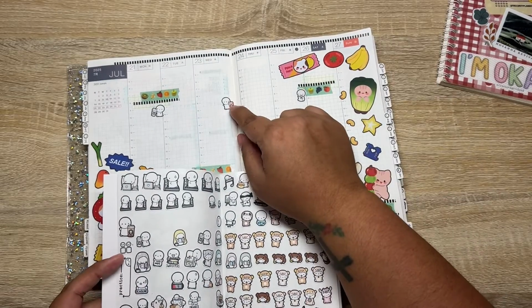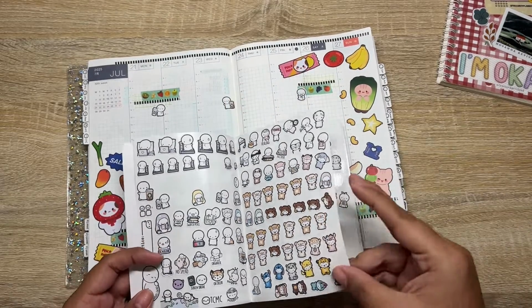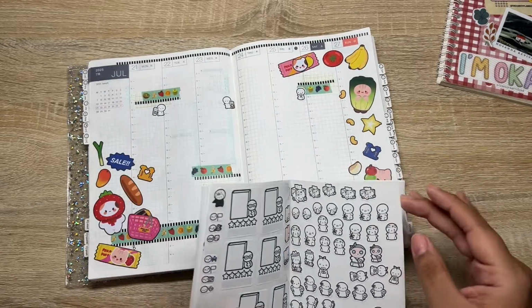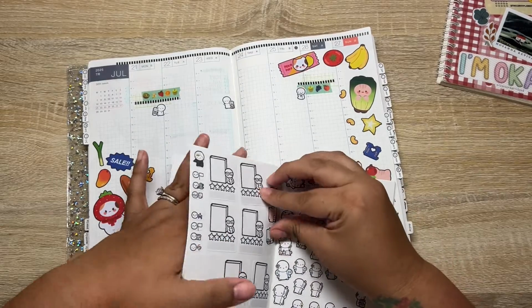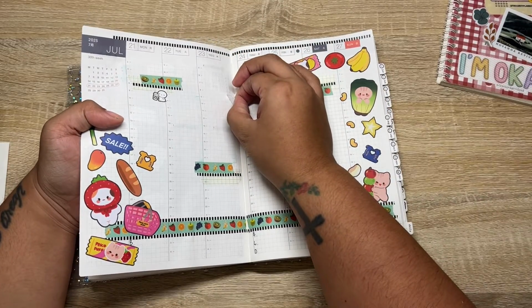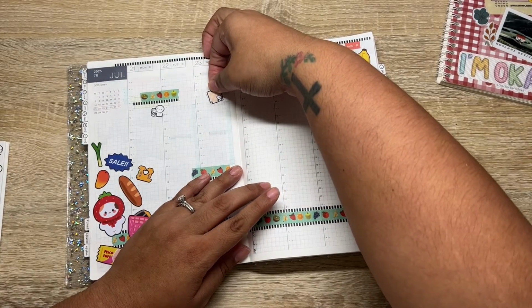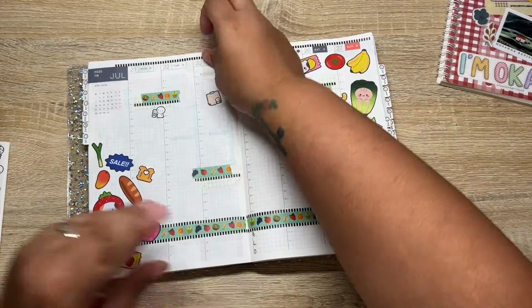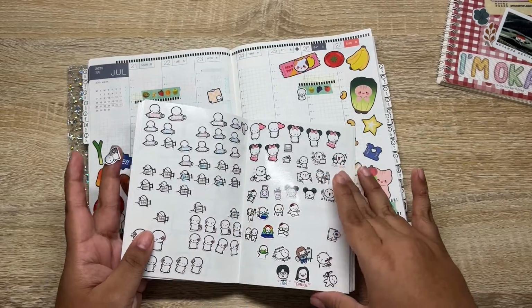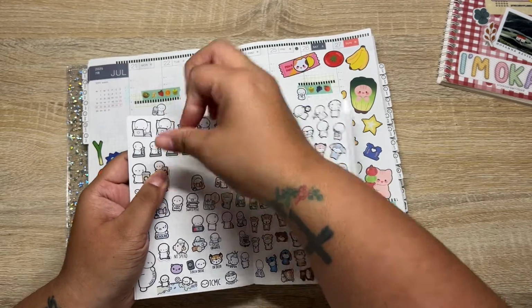Because, actually, on Wednesday, I go in a little bit later because I have a doctor's appointment. So let's see if we have an appointment one that we can use. Maybe I can use this one actually. So this, I'm going to try to remove. See if it's not too stuck. And then on Friday, I get off early. But this I can put right here, because my appointment's at 9:15. So that works. And I may not even use this one, so I'm going to put this one back on here.